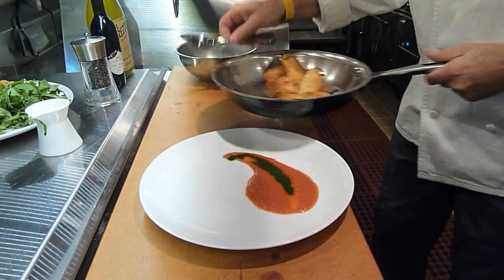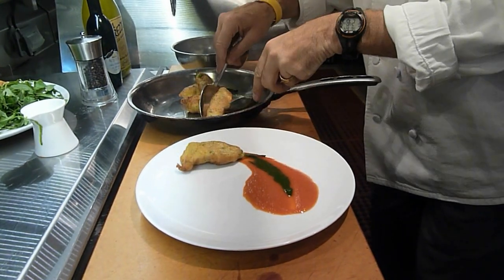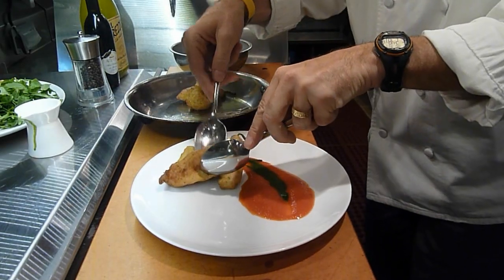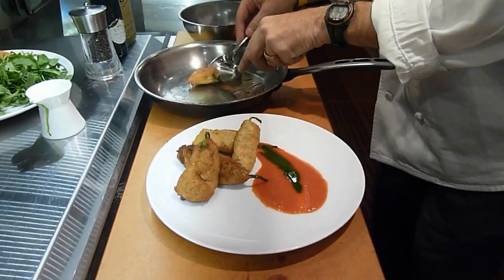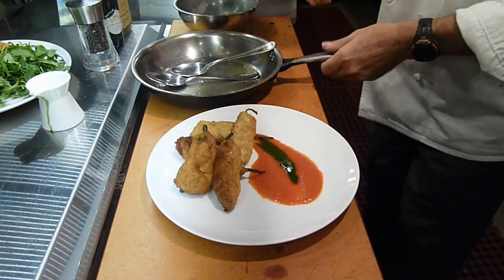We're going to give you a generous 5 blossoms on the plate. 2, 3, 4, and 5. Like so.